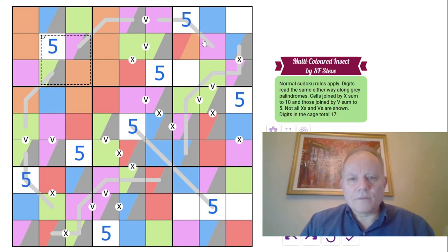I don't know if it's... Oops. It's on there. This is a bit of a blue colouring. Right. It's red in some way. But I don't know if it's red-grey or ordinary red. It should be useful to know. But now I've got a five. Still going to need to know what colour that is.